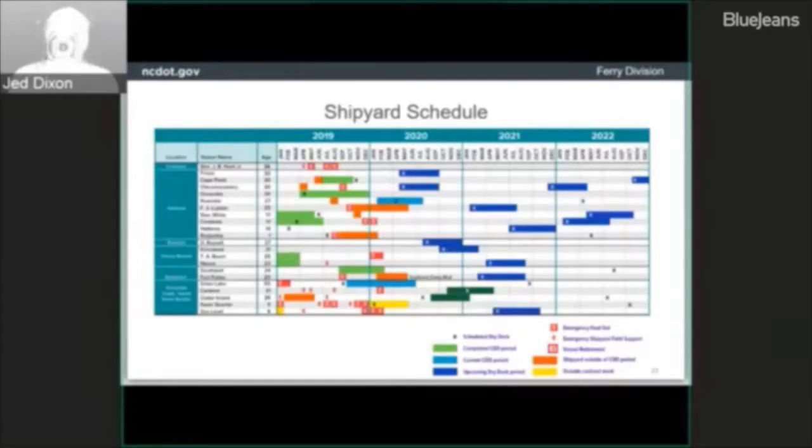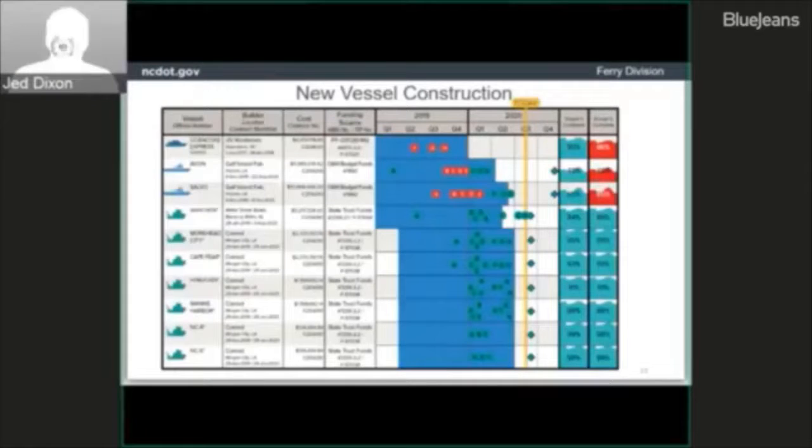New vessel construction. You can kind of see the ongoing work that we have. We are very fortunate to have some vessel construction going on at this time. We have the motor vessel Ocracoke Express, where we are still waiting to finish that project up. In addition to that, we have the Avon and Salvo. Those are the 2 new river class vessels. That work is about 50% complete, and we do anticipate having both of those vessels in 2021. Those are being built down in Louisiana now.